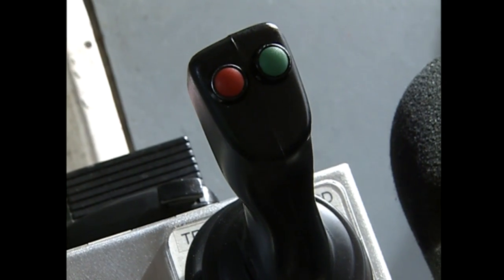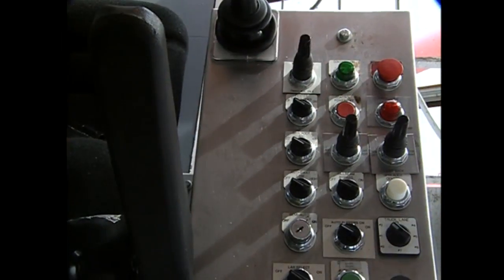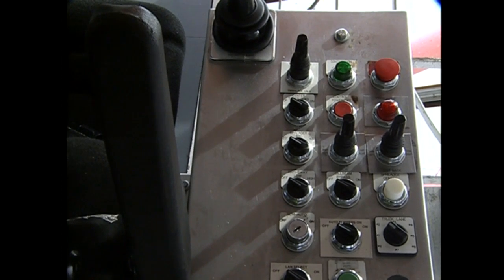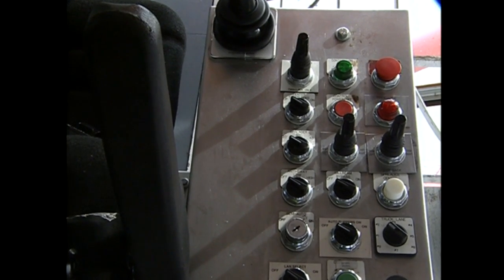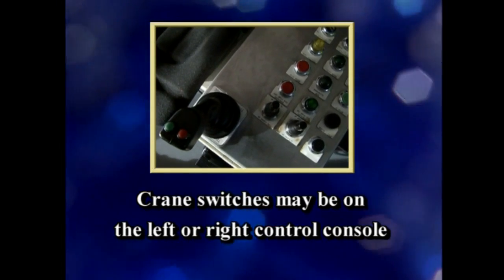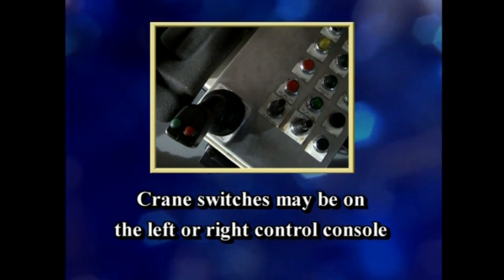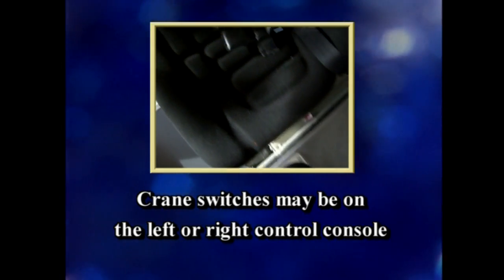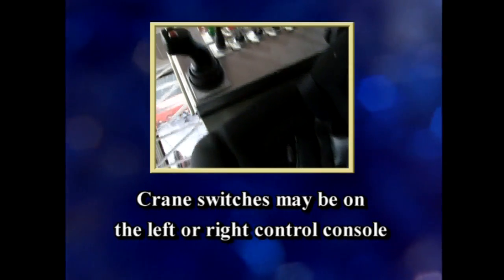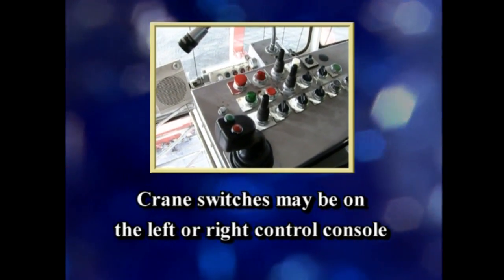The left control console is where you will typically find the control lever for trolley movement. The gantry and hoist control levers are generally located on the right control console. The flipper up-down switch, the spreader extend-retract switch, twist lock indicators, and the list, trim, and skew spreader adjustment switches may be on the left or right control console depending on your crane.